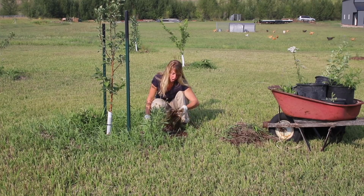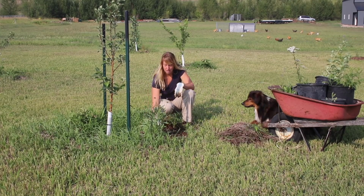In between, that's why the poultry all ended up in the tiny house.